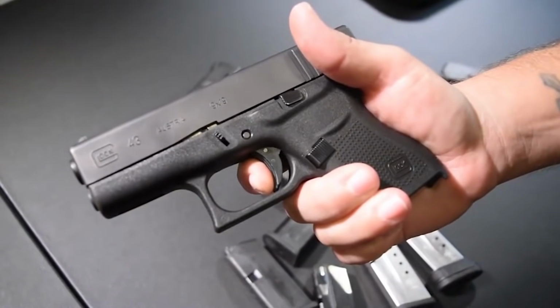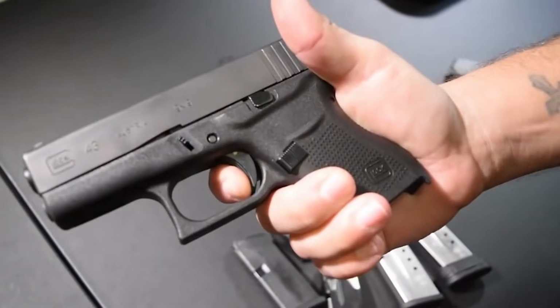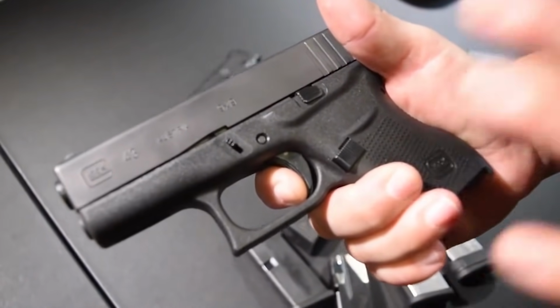It is not like a regular Glock trigger, but it's definitely a good shooter. And for those people that really like Glocks and want to stick with those, this is another pocket gun that can really do well for you, and it does great at the range.